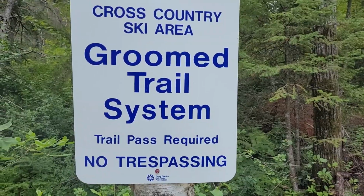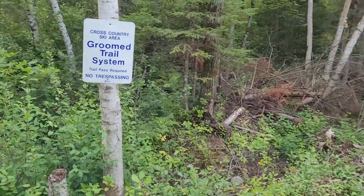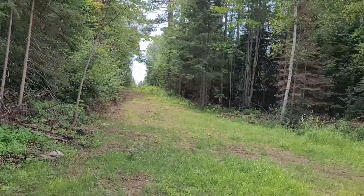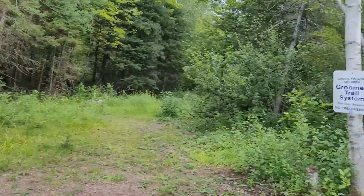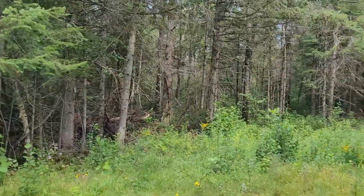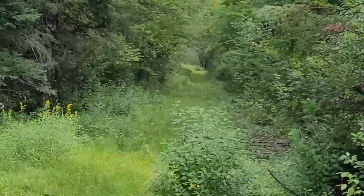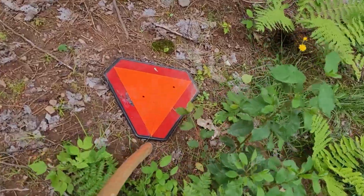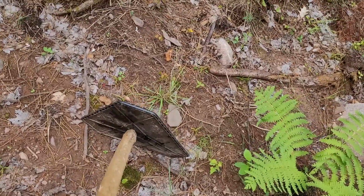So they call this a groomed trail system, and make it exclusive to certain members. What do they mean by groomed? It means I have to cut down the trees to make the path pretty much. Looks like somebody dropped their plate. It's plastic.